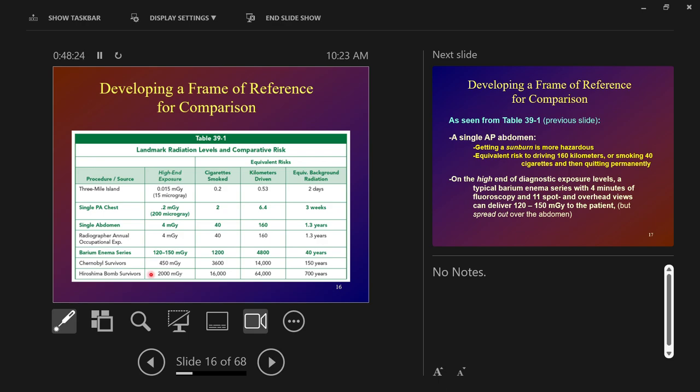2,000 milligray, that's two gray, okay? People survived more than the amount that could have killed them, okay? Remember, one gray can kill you, okay? Can, not will, but can. People survived two gray, okay?